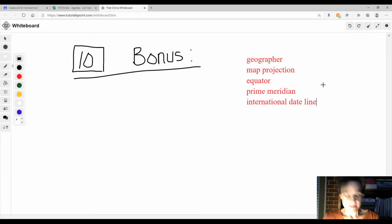The answer to the question, a method used to show the Earth's round surface on a flat map, is map projection. That was number 1. Map projection. That's how they take the round Earth, and you know how we talked about they have to distort the map, make it look kind of funky in order to put it on a flat map. Okay, that's called a map projection. If you got it right, give yourself a tally mark. If not, that's okay.